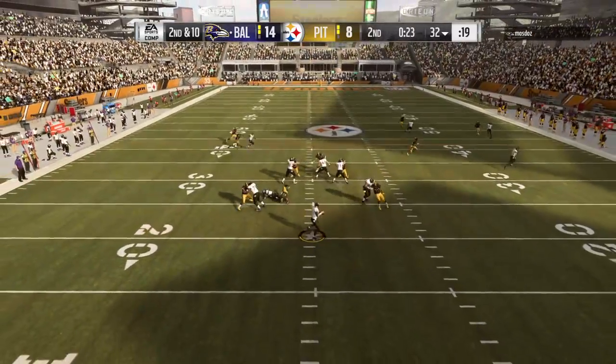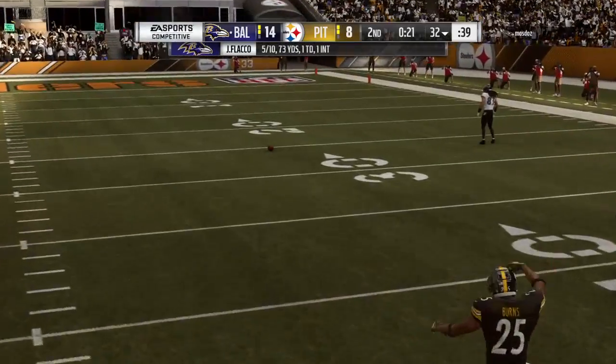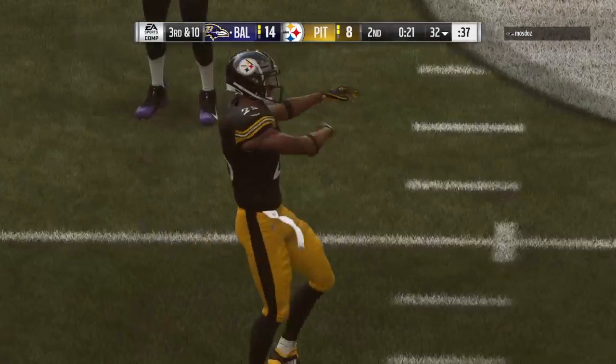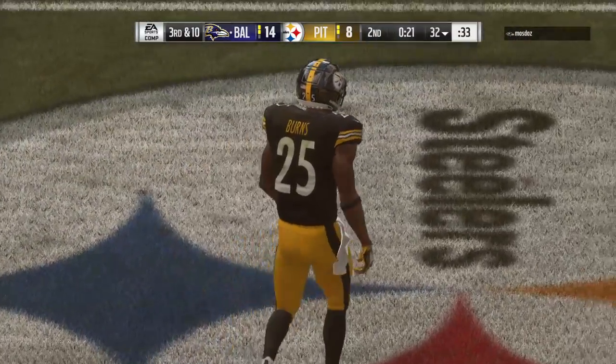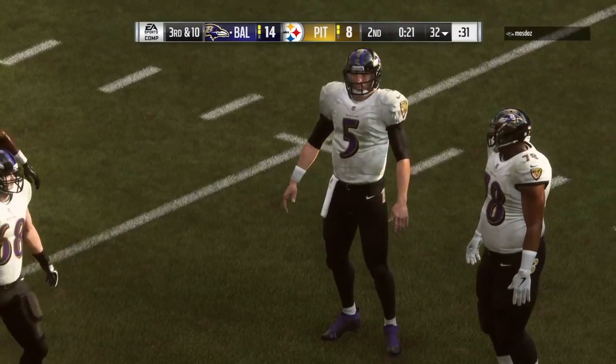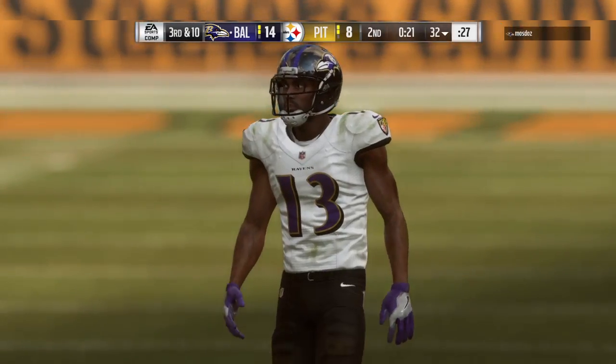2nd and 10. Flacco once more. His throw incomplete. I know coaches tell us all the time that having a powerful arm isn't the #1 thing they look for in a quarterback. But when you're trying to throw inside routes and you need to put some heat on it, it helps to have the big gun. In this case, just a little bit too much.